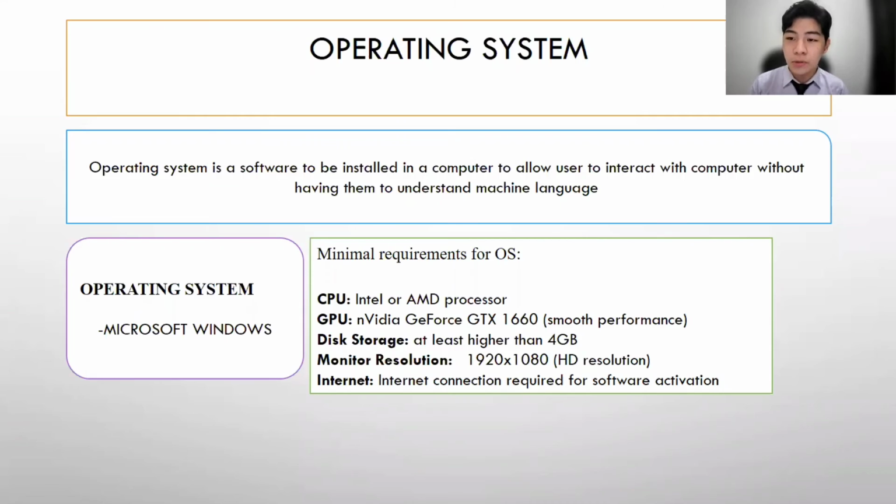There are very minimal requirements for the operating system to run, which include the CPU, whether we use an Intel or AMD processor, a graphic card, where an NVIDIA GeForce GTX is recommended for smooth performance, and disk storage of at least more than 4 gigs. And of course, monitor resolution running at HD, and provided with an internet connection which allows the software activation.